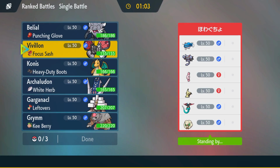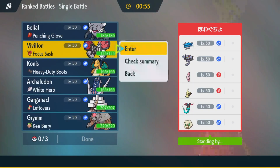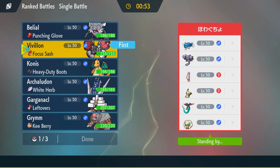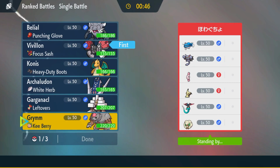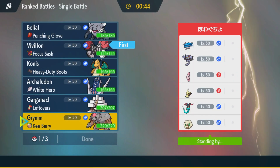Now, the one problem with leading Vivillon is my opponent has Dragapult, and they could have Dragon Darts, which would cleanly kill me. So that's another thing to worry about. But I'm just going to lead Vivillon either way. If they lead Dragapult, I'm going to have to respond with something else. And I think Ursaluna looks like a solid Pokemon to answer that.